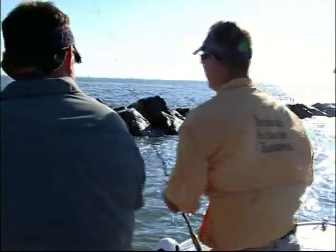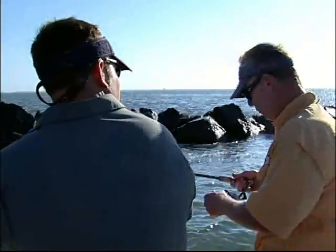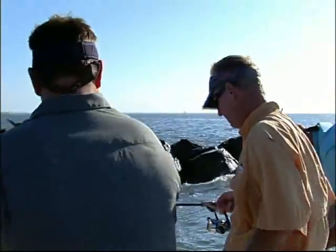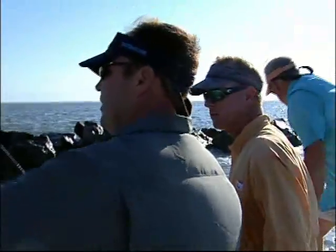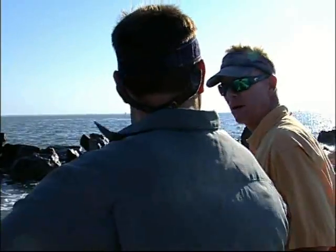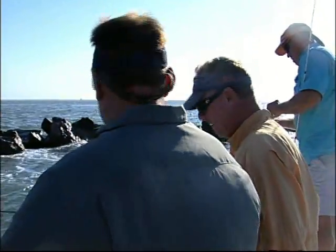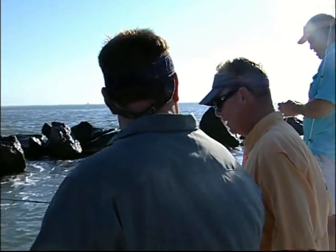Captain, while you're rebaiting there, where are you from? Charleston, Summerville? Yes, sir. I grew up in Summerville, and I've lived in Mount Pleasant for the past 12 years or so, and been saltwater guiding for that whole time. Grew up fishing Santee Cooper lakes and then some saltwater, but pretty much got hooked on this saltwater. Right, and then been guiding how long? About 12 years. Yeah. Well, you've seen some stuff, haven't you? Sure have.